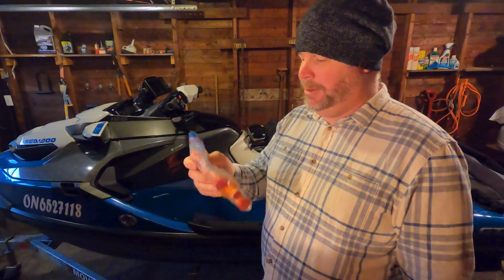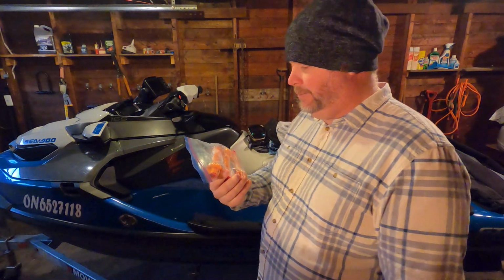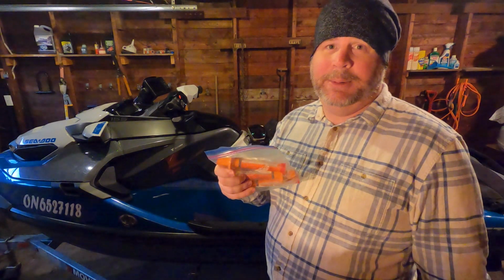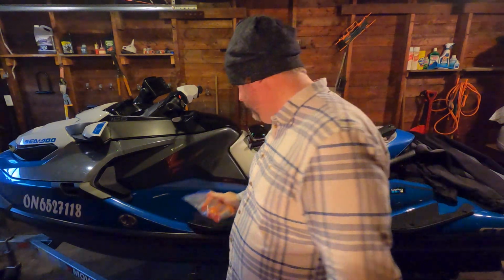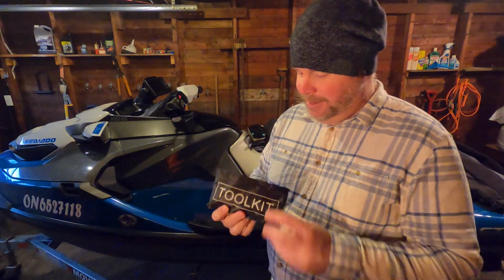Next thing I have for sure, flares. You gotta carry flares with you. I usually carry 3 flares. I know it's in a Ziploc bag, but it's always worked for me. Make sure that when you're checking your flares, you always keep the expiry date up to date. If they're expired, get rid of them. Get new ones. Always have good flares with you. Very important.